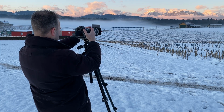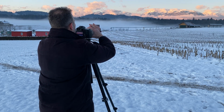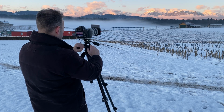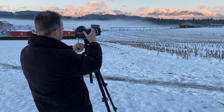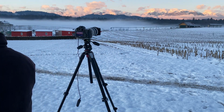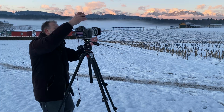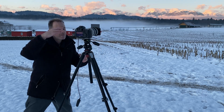Now the lens I'm using here is the Canon 100-400L series. I find this to be a fantastic lens when photographing mountain scenes like this, because it gives you such great flexibility. You can pull back to include the wider scene and some of the elements surrounding the mountains like churches and castles like this, or you can go right up close and really focus in on some of those peaks.